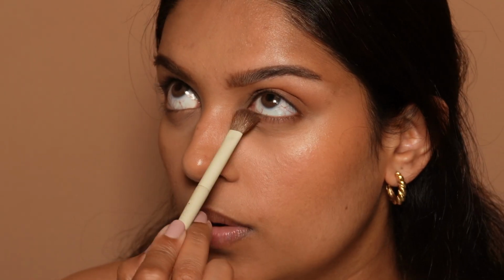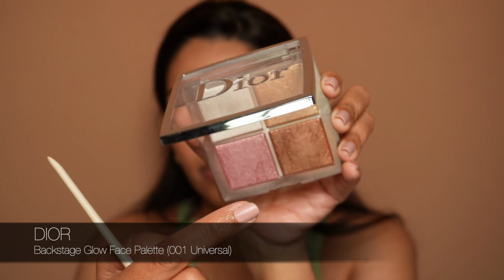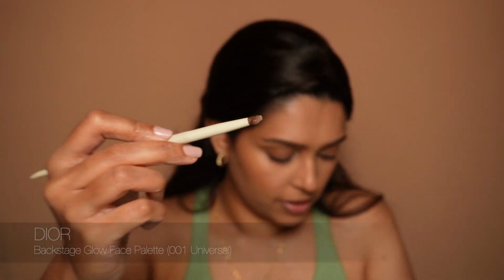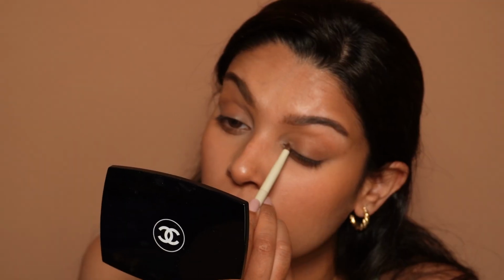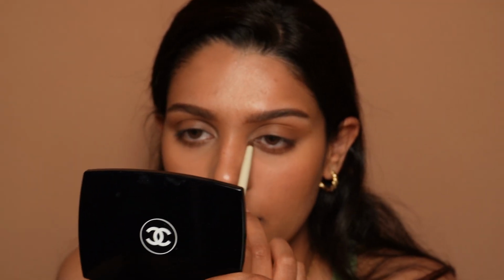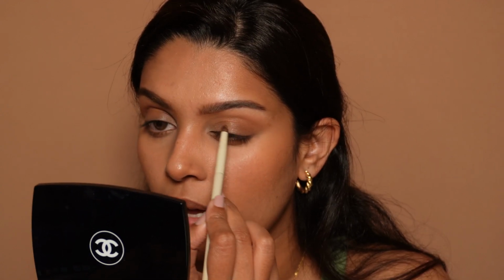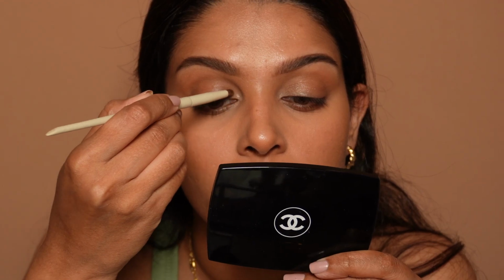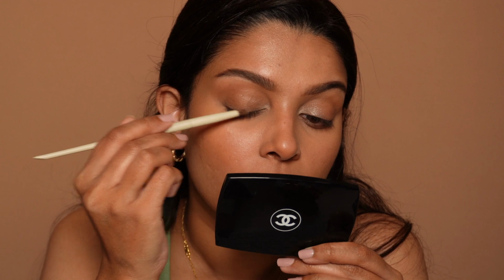And I'm just going to go with whatever is left on the brush right under. For a little bit of dimension on my eyelid, I'm going to use just the highlighter shade, the gold one from this Dior palette. I'm just going to take it on this A7 pencil brush and apply that on the visible part of the lid, and bring it midway, I'd say. If you want a more intense application, I would say just go in with your finger.